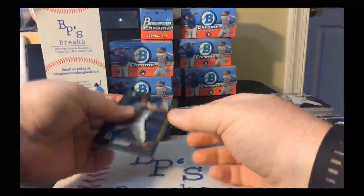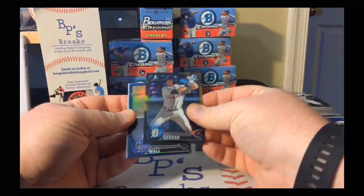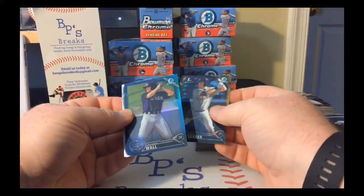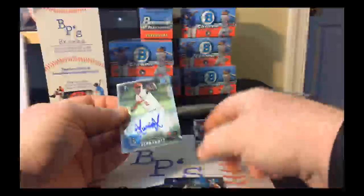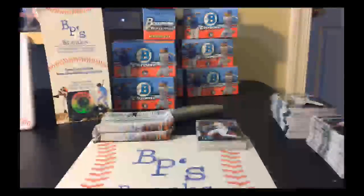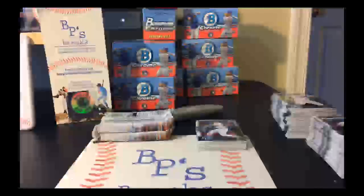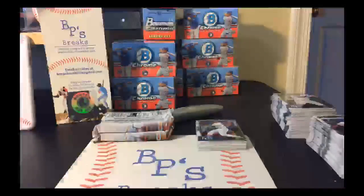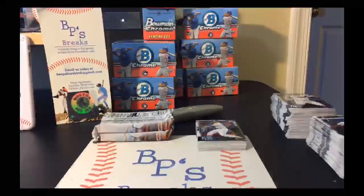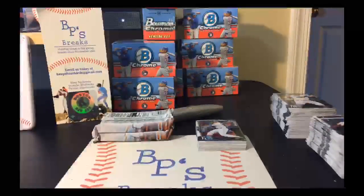So, we have a black and gold of Mike Gerber, followed by a Forest Wall blue refractor, followed by a Junior Fernandez base auto. Junior Fernandez ties for the lead, I believe, with three autos. I know he has a base, two base and a refractor, if I'm not mistaken.